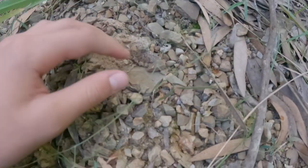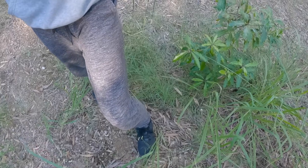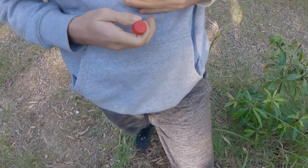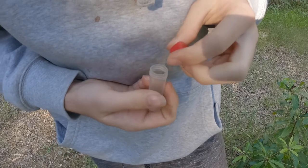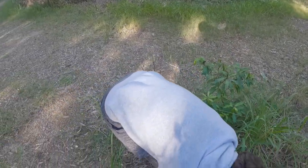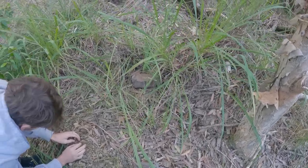Alright, so we lifted another small rock over here and managed to get another decent queen. Same species actually as the last queen we got, except she wasn't as beaten up and we got a small worker with it. So she's got some brood. You can see we've got them in the little tube there and it's good. Pretty good trip so far guys. We're gonna have more of a look on these little rock piles over here and hope we find more.